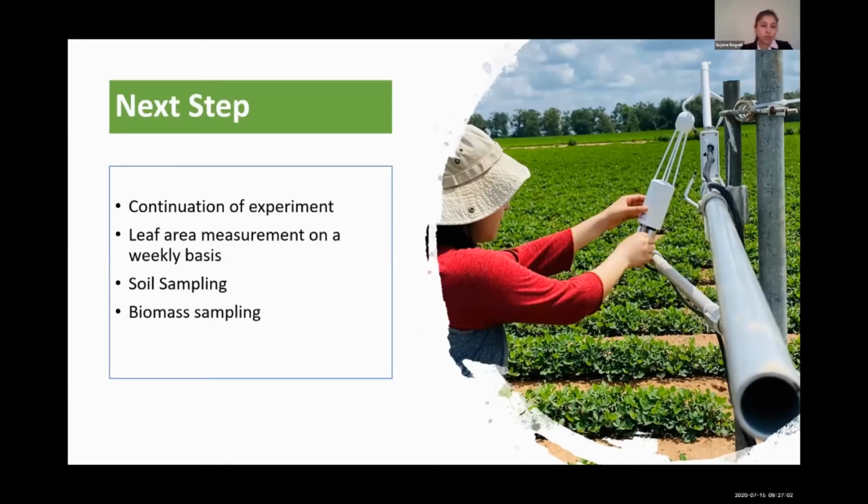So our future plan is continuation of the same experiment and measuring leaf area index on a weekly basis and soil sampling. So this year we are already starting our soil sampling at the beginning of the season and at the end of the season, so that we can compare it, and then also to take a biomass sampling.